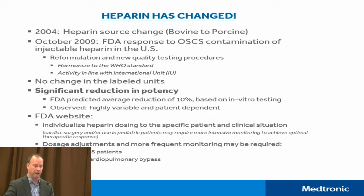This is kind of a summary. The good old days: who here remembers using beef lung heparin? Wasn't that a good day? Because it was more reproducible, you had a better feel for how it would react. The half-life was longer. Then mad cow kicked in, and we went to the porcine mucosal, and then in 2011, 2012, we changed that to this new strength formula that's less than what it was. So heparin has changed, and unfortunately I find that the pharmacy, when they change, doesn't always tell you we've got a new brand of heparin.